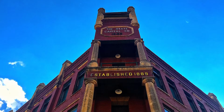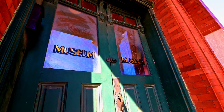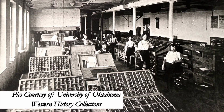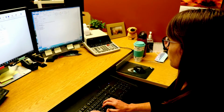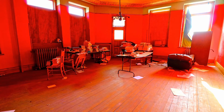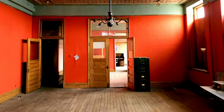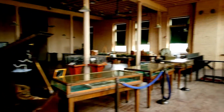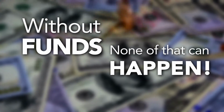This building is not only useful as a museum that can educate today's youth in a hands-on way to see what their ancestors had to do to get things into print, things they do with a computer or smartphone today with just a few keystrokes. There is a lot of unused office space that could be rented to like-minded organizations. There are large rooms that could be used for community events, but without funds, none of that can happen.